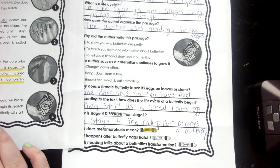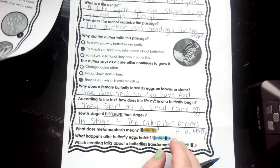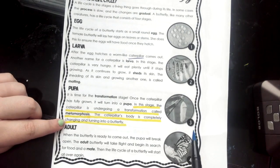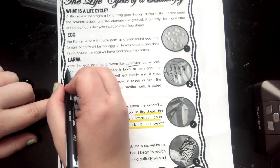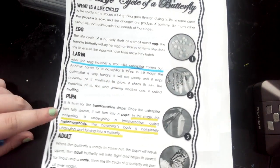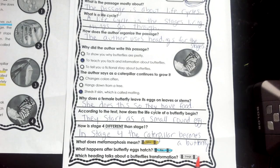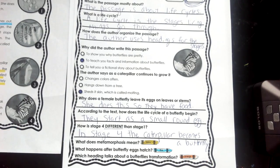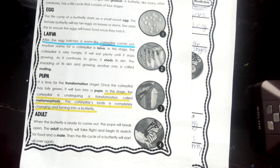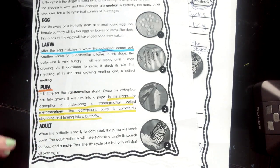Next, we have blue. What happens after the butterfly eggs hatch? Here we go. After the egg hatches, a worm-like caterpillar comes out. And last, which heading talks about a butterfly's transformation? Ooh. The pupa stage. That's where it talks about the transformation.